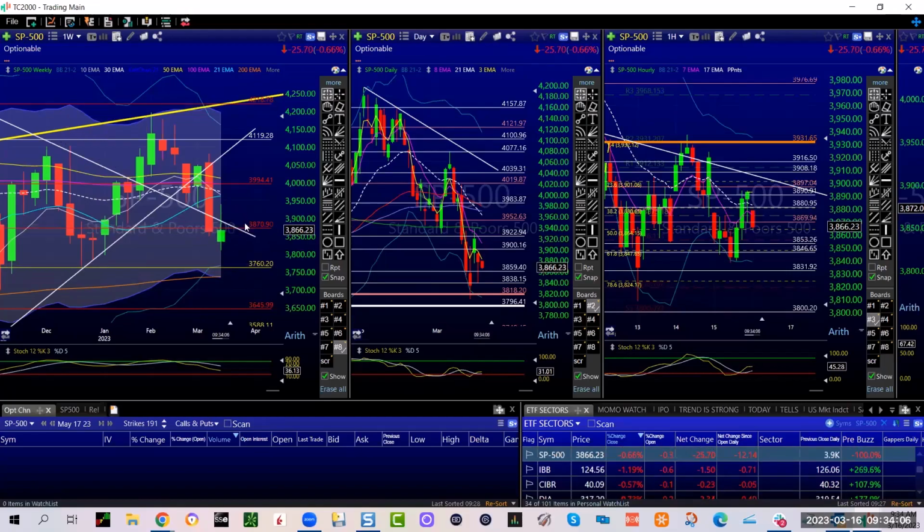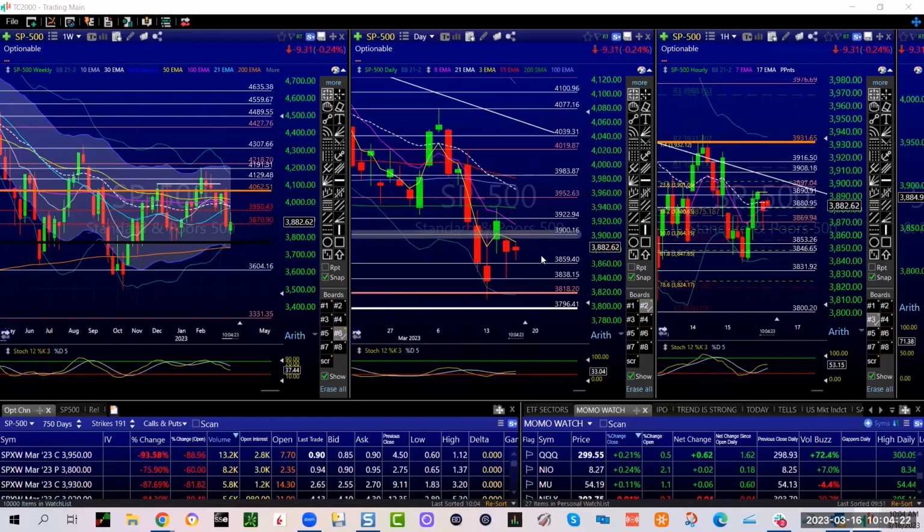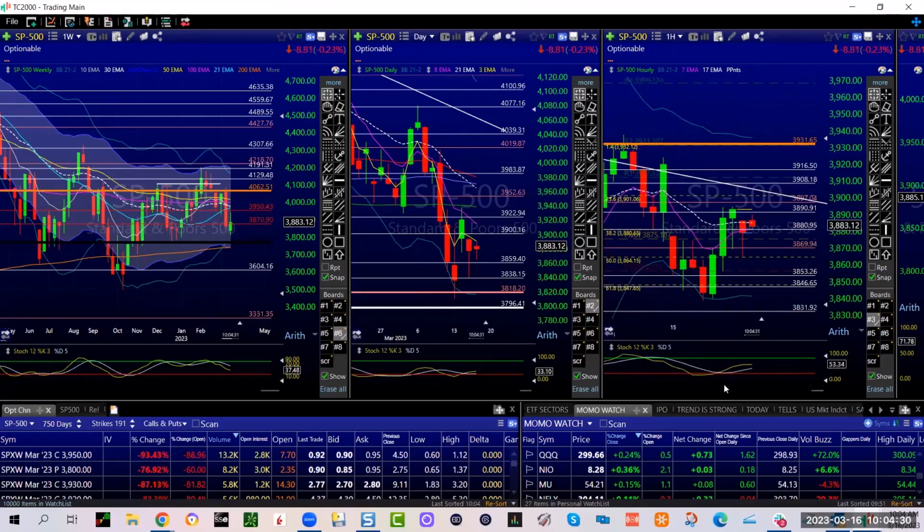Otherwise, no bueno. We can absolutely, look at this. There's 38.70. So that was the price target. If we are below 39.94, we're heading for swing shorts. 38.70, bounce then trounce. Underneath the 3-day, hugging the 38.70. Let's just see what happens. It might actually not be a squeeze.